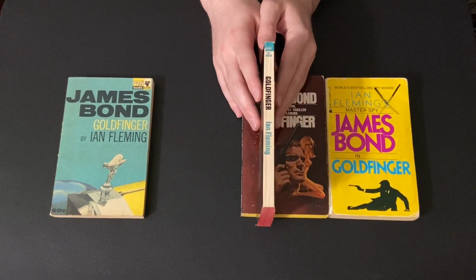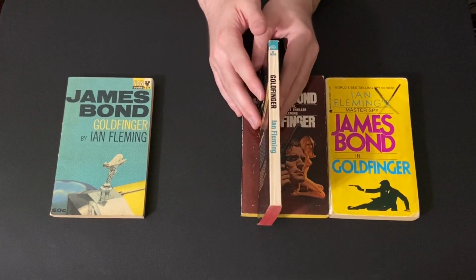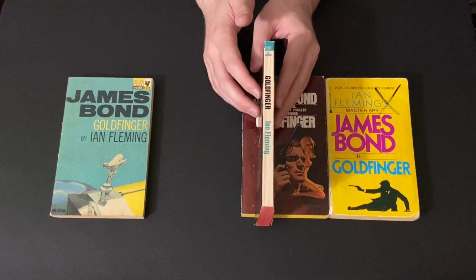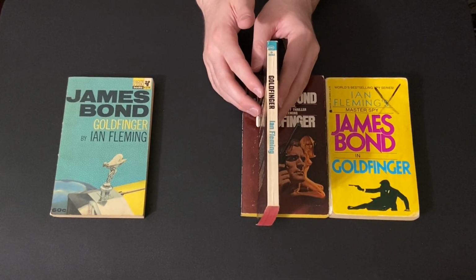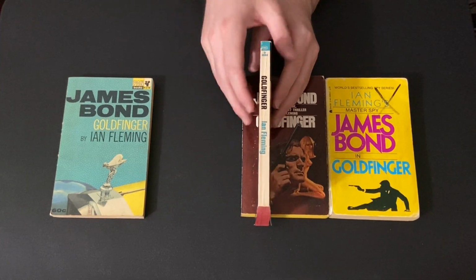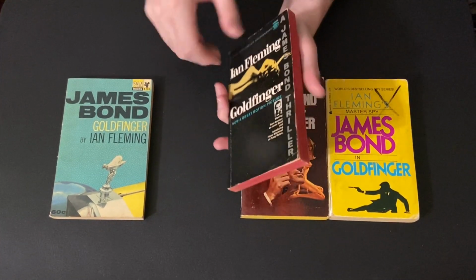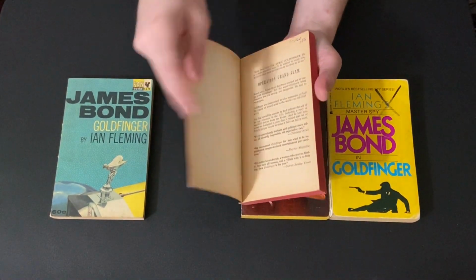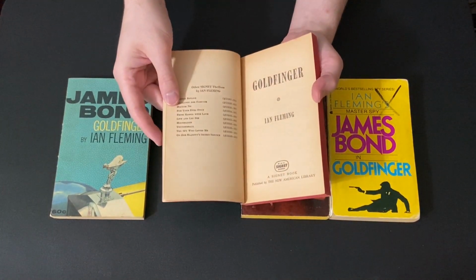And they were nice enough to keep matching spines, well, a spine to match the others, but here the Signet and Fleming's name is done in this sort of aqua green, so it does make it stand out in that way. This copy's in really nice shape with the red edge pages. Not a lot of browning on the actual interior pages.